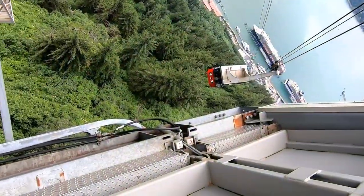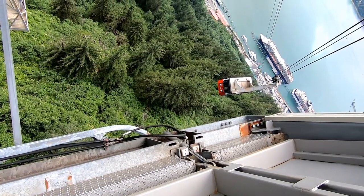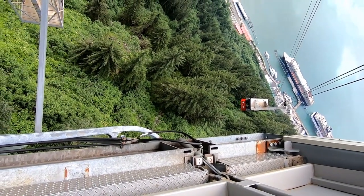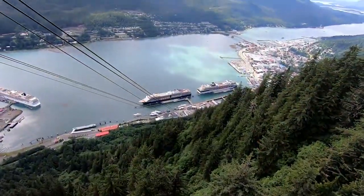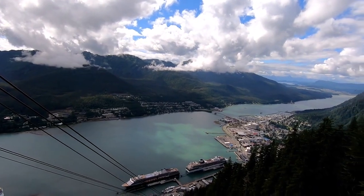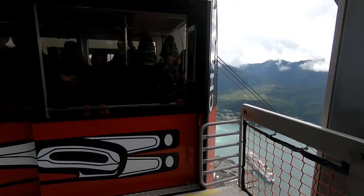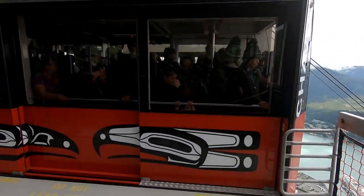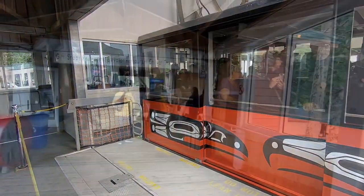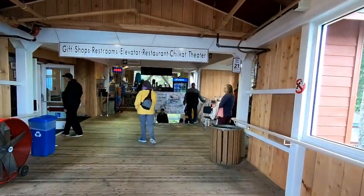The tram takes you up 1,800 feet, and once the tram was docked, I was able to look down and get a better view. You can see a couple of cruise ships docked down below and the beauty of this part of Alaska. Once we got off the tram, a new load of passengers got on, ready to make their way down.